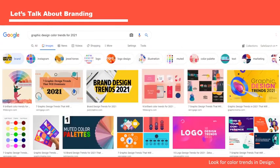What you want to do is, for instance, go and Google graphic design color trends for 2021. It is very important that you put graphic design in front. Otherwise, you get what? Renovation. So you go and Google this thing and you can see, oh wow, yellow is very fashionable. Pink is very popular. Neon colors are very trendy this year. I like this color arrangement. Some websites will come with templates.